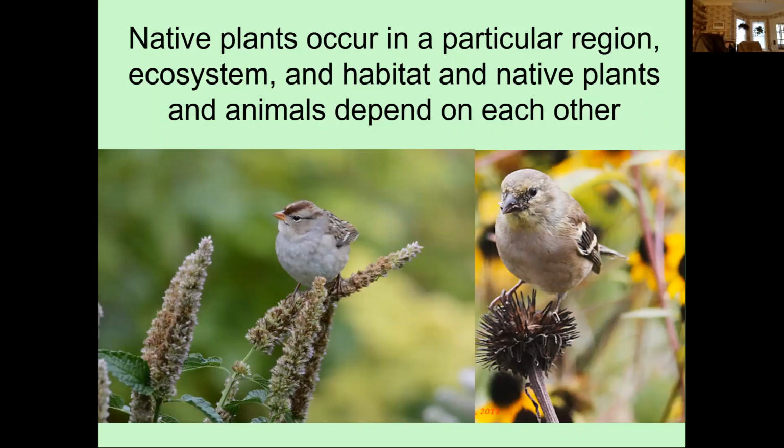So if you can, leave the seed heads for as long as possible until you see the birds aren't using them. So just try to change your cleanup time in your garden from the fall until the spring as much as possible, and as much as it makes sense based on what the birds like to eat.